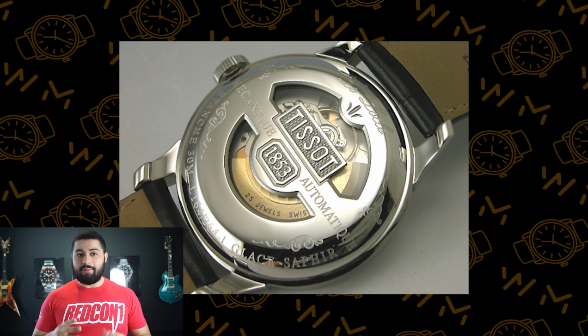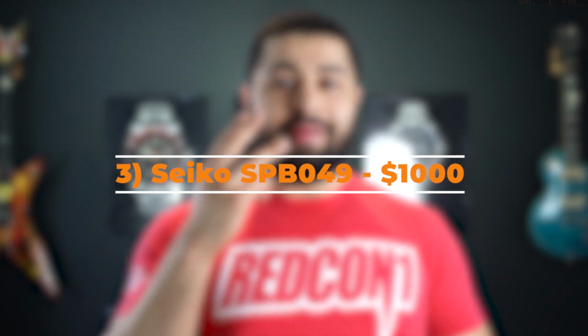Now, Powermatic 80 basically means 80 hours of power reserve. You're going to get a sapphire crystal. You're going to get a date function at the 3 o'clock. It's in a stainless steel case with a leather band. The case size is 39 millimeters and an impressive only 9 millimeters thick. So great choice. Now, coming in at number three, this is going to be the Seiko SPB049.